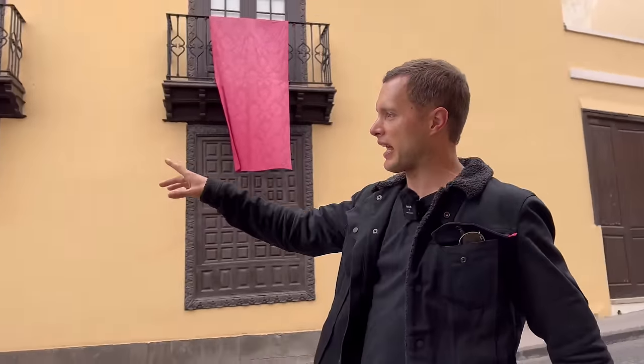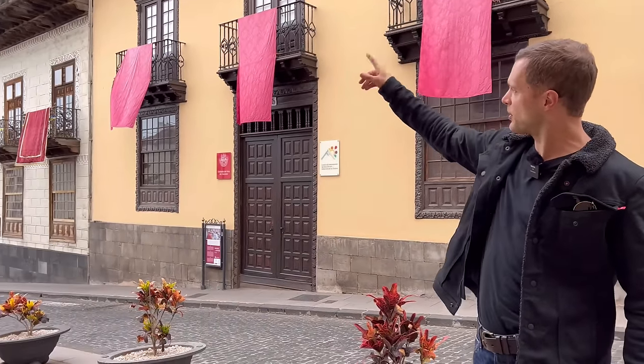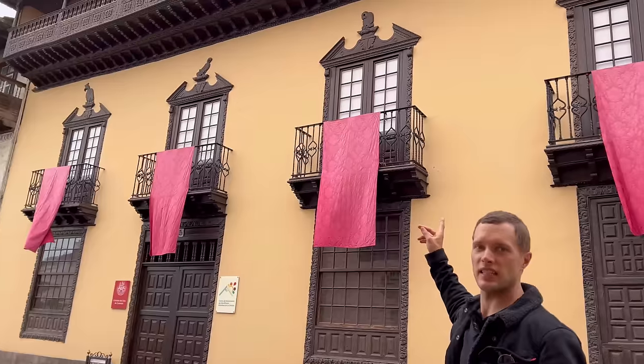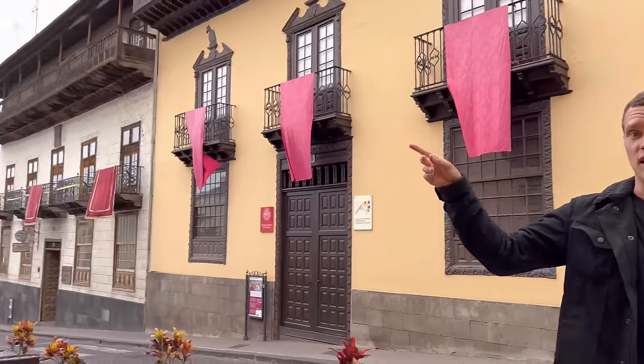About 20 metres in La Orotava without getting a bit of information. For example, there are plaques on most of the old buildings. That was 1657, the House of Balconies. That was 1642. That one has a stunning courtyard in it.